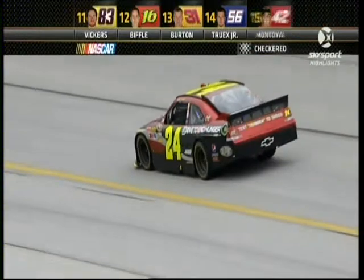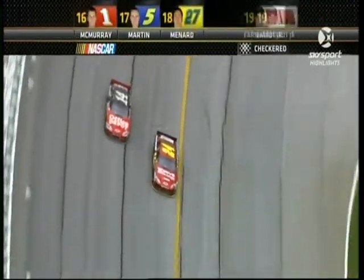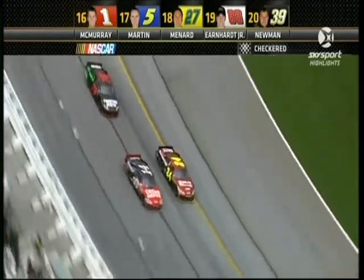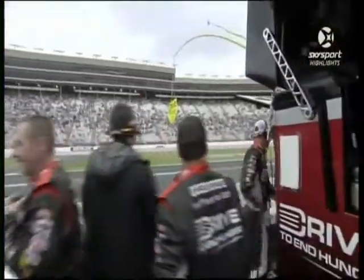Two of the sport's best, putting on a driving show. That was just incredible. Awesome job, Jeff. You did amazing, dude. And all you guys in the pits, Alan, I'm so proud of you, man. I'm sorry I almost gave that thing away, but woo, that feels good.